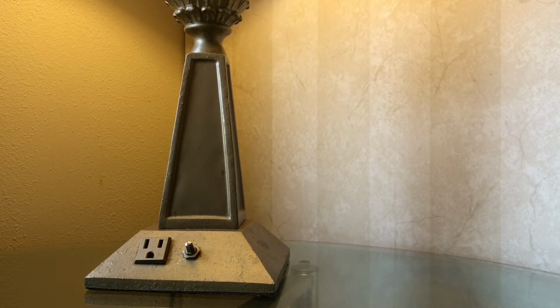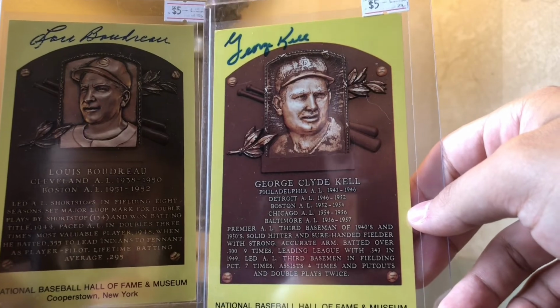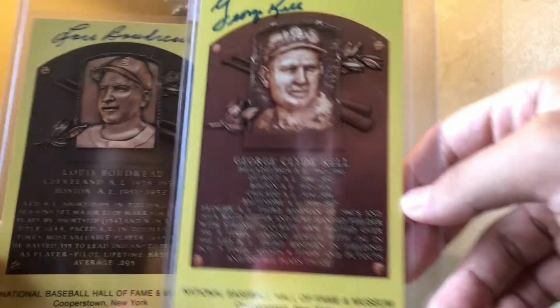Signatures for Soldiers had their booth at Sports Card Nation with a ton of donated autographs, all the proceeds going to veterans and military and their families. They're the charity of the National this year. They were the charity of Hobbypalooza. If you're going to the National at all the rest of the weekend, please stop by the Sports Card Nation booth. They're on the way towards PSA in the corporate area. I was able to pick up these Hall of Fame postcards, Lou Boudreau and George Kell. Really cool to add these autographs to the collection and to help a good cause.